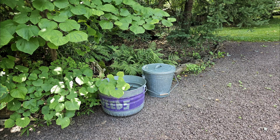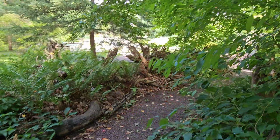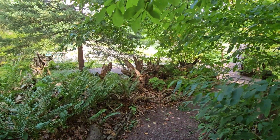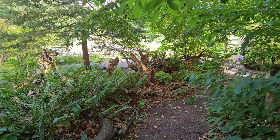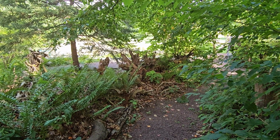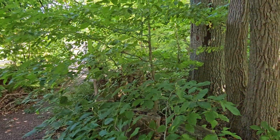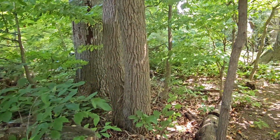Now, this is funny. Throughout the garden, you'll see galvanized containers that say weed on them, so you don't have to go look for a place to put your weeds. It's right there. Beautiful ferns and moss. And I love walking through a beautiful wooded shade garden with all the ferns and the trees. And you can see the stumps there. They intentionally leave the stumps for a stumpery, a very English thing to do.